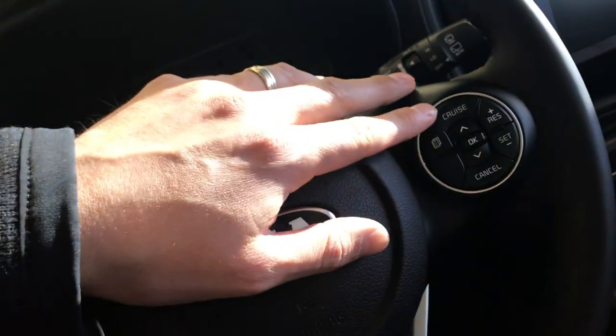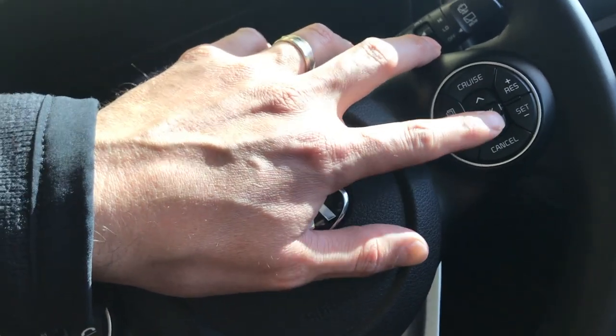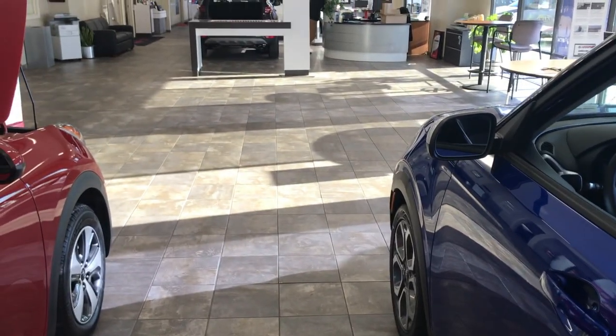Now the only difference is going to be the new Soul. And it's not so much of a big difference as it is a stylistic difference. The wheel style just slightly different. So you see here the buttons are just a little bit differently designed, but you still have the page, you still have the OK right there. And again, lower left, still the same. So whether it's the Optima or the Niro, they're all going to be set up the exact same way.